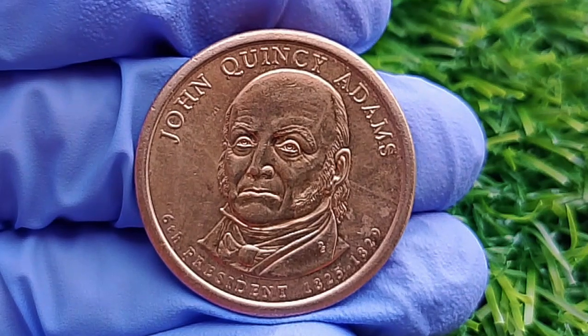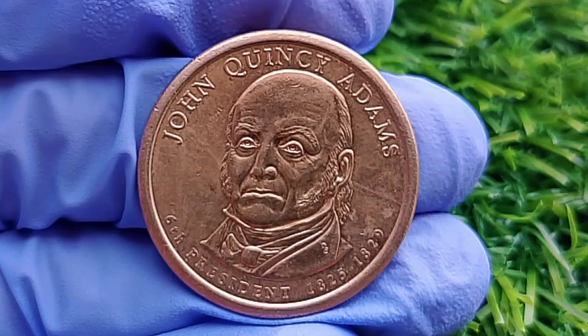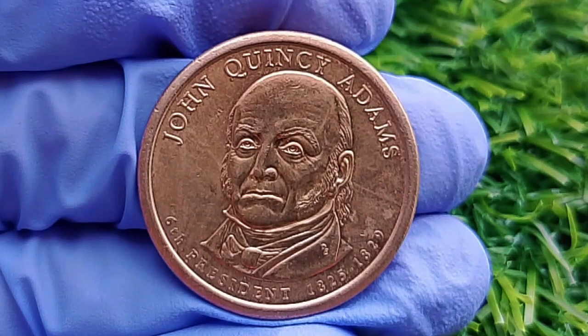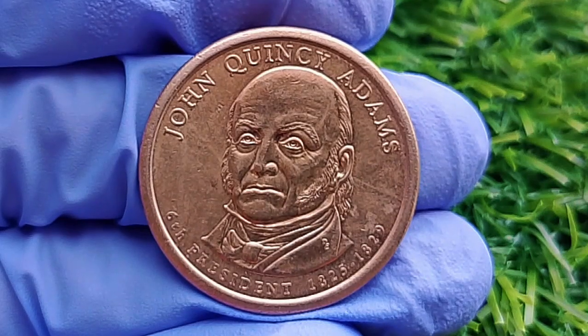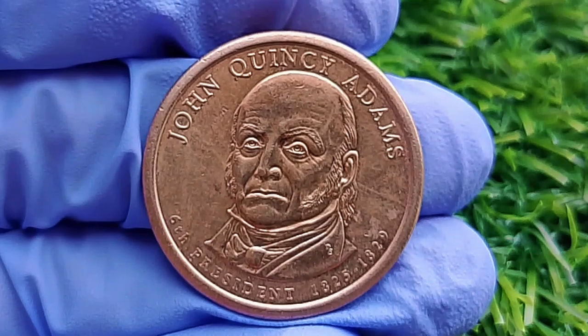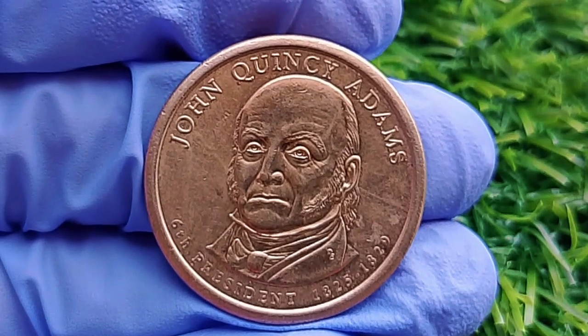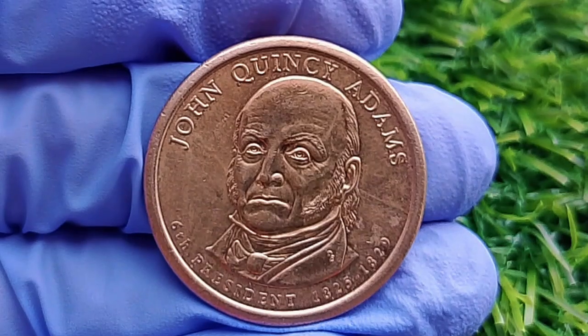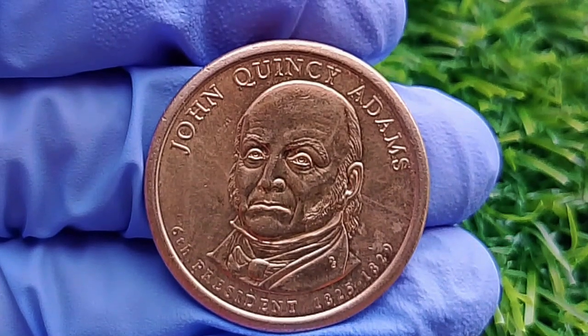And here's what makes Adams-era coins so special: the design itself. The portrait of John Quincy Adams is full of character. His high forehead, sharp features, and stern gaze reflect the intellect of a man who spoke multiple languages, served as a diplomat across Europe, and even returned to Congress after his presidency. When you hold this coin, you're not just holding money, you're holding the legacy of a man who shaped America in its early years.